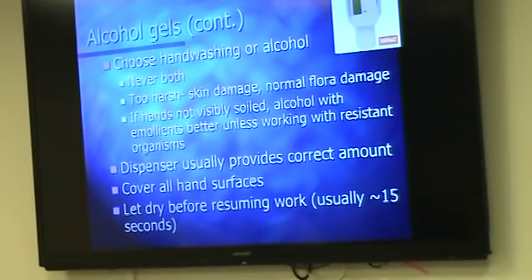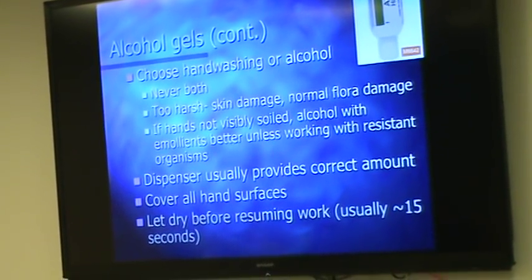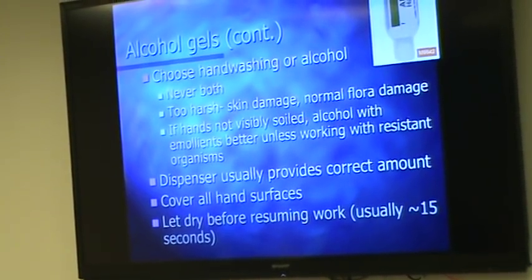So that C. diff, or Clostridium difficile, is very difficult to eradicate because it's a spore-forming organism, and those spores are pretty difficult to eradicate chemically. And there are some viruses and some parasites. I'm not going to bore you with the list, but just be aware that alcohol doesn't kill everything. Now, if you have to choose between hand washing and alcohol, that's fine, but you don't do both.